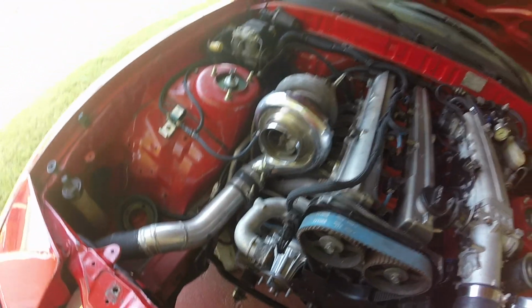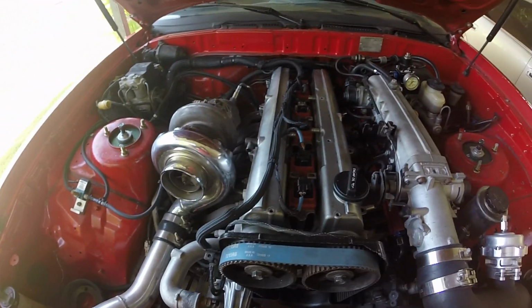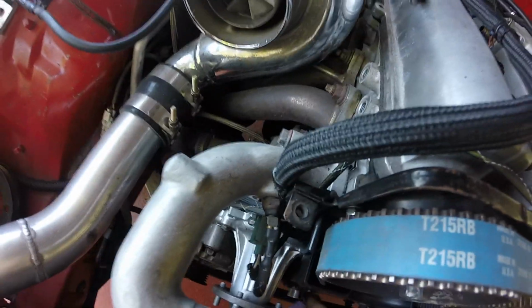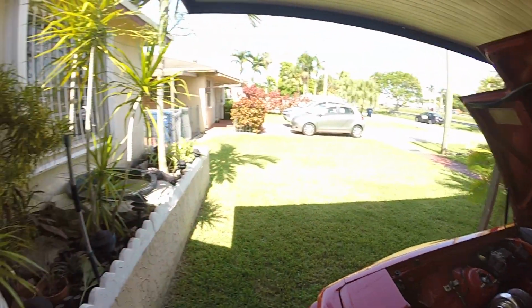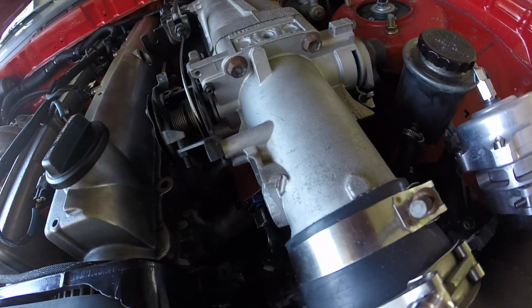We're just going to put our woodruff key and maybe file down the crank a little bit, and that's pretty much it. You don't have to use the strongest grit sandpaper or anything like that, just something to kind of clean it up and even out the surface. Alright, so we put some gasket maker pretty much to hold this woodruff key in place while we get the damper on there.